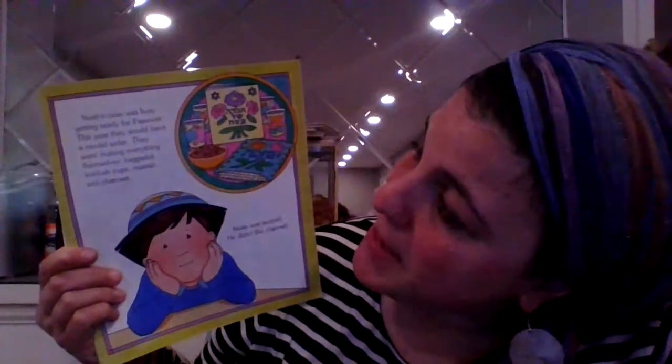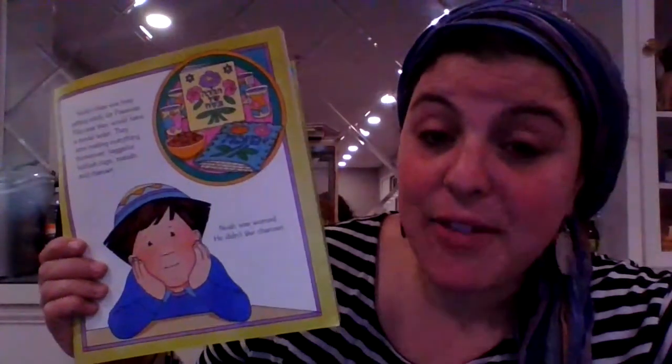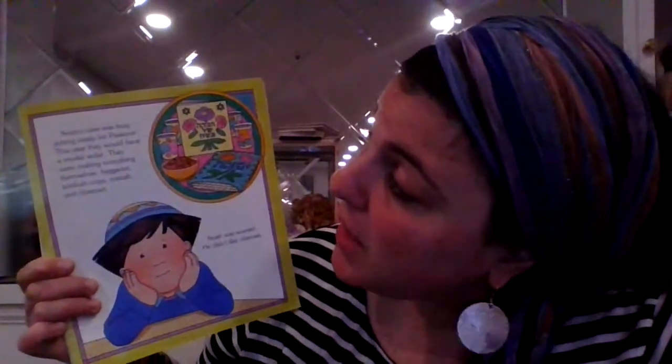Noah's class was busy getting ready for Passover. This year, they will have a Seder in their classroom. They were making everything themselves. Their Haggadot, remember we talked about the books that help us go through the Seder, their Kiddush cups, matzah, and charoset.